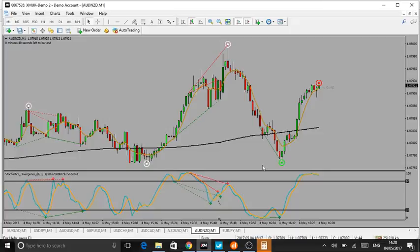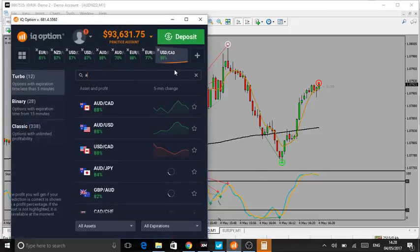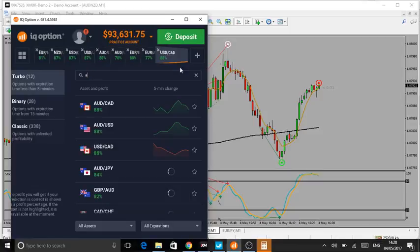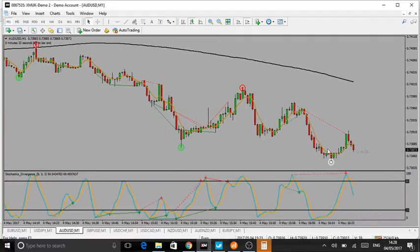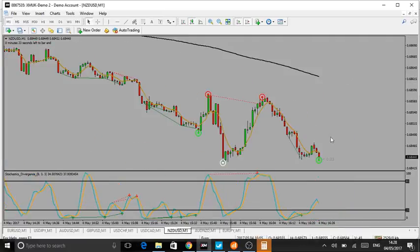Now I've got a signal right here on AED. Let me just try and place a trade here. Oh, I don't have that particular asset. That's very unfortunate. Let me check on Euro. Oh, no, I don't have that asset either. Some assets won't be there. IQ Option doesn't have all the assets, but okay, there we go. We've got a trade right here.